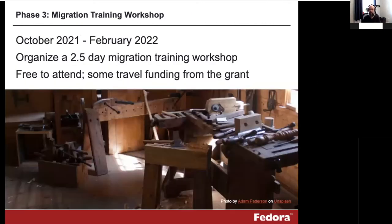And finally, the last phase of the grant, which is intended to take place October 2021 through February 2022, is to organize a 2.5-day workshop that is focused on migration. So this is structured somewhat similar to an Islandora camp. We bring in some instructors from the community. We try to address a number of use cases, custom front-end migrations, but also Islandora migrations and ideally Samvera migrations as well.